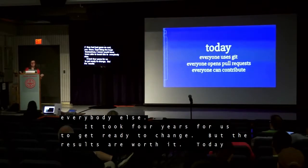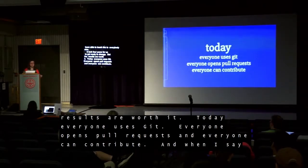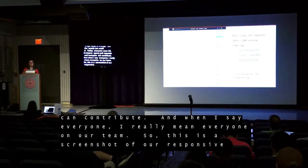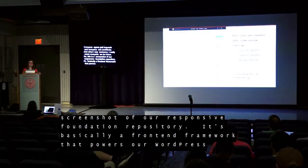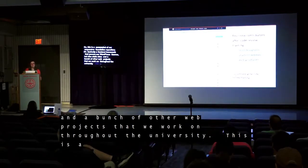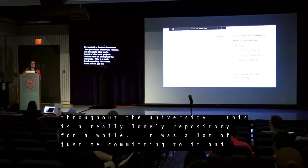Today, everyone uses Git. Everyone opens pull requests, and everyone can contribute. And when I say everyone, I really mean everyone on our team. So this is a screenshot of our responsive foundation repository. It's basically a front-end framework that powers our WordPress themes, but also static sites and a bunch of other web projects that we work on throughout the university. This was a really lonely repository for a while. It was a lot of just me committing to it and committing to it and committing to it.